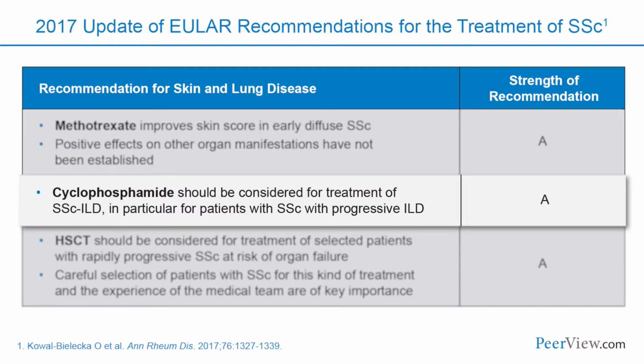Cyclophosphamide should be considered for treatment of scleroderma interstitial lung disease, in particular patients with progressive ILD, and this has a strength of recommendation of A. And I would note that the Scleroderma Lung Study 2, which compared cyclophosphamide to MMF in patients with scleroderma ILD, had not been published at the time of the 2017 update of the EULAR recommendations.